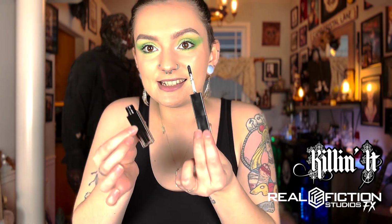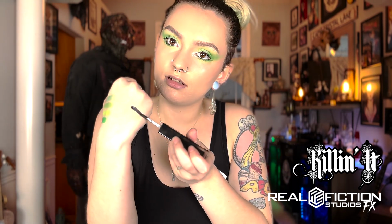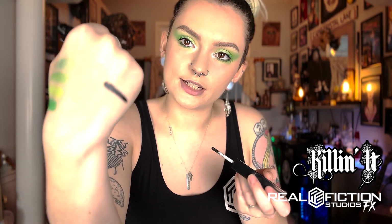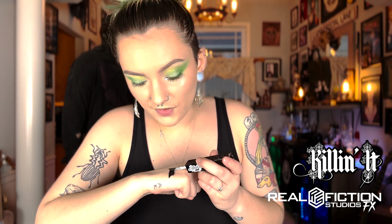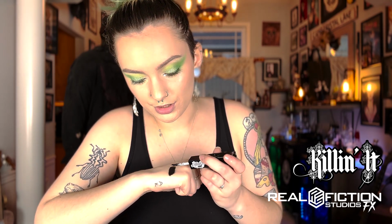Okay, this is the liquid matte side. Let me just, one swipe. So beautiful. It's so dark, so matte. It's fairly creamy before it dries down too, which I like. So you can play with it a little bit. Even for a liquid matte, it's not uncomfortable. Yeah, so that is that one.